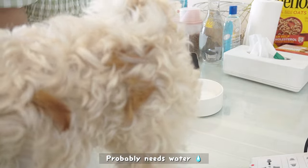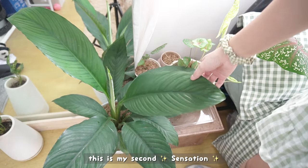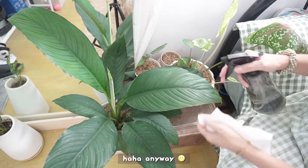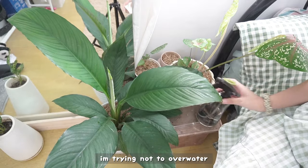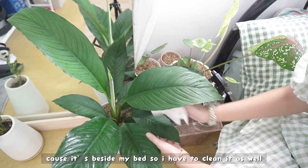First are the plants beside my bed. This is my second sansevieria and I overwatered the first. As you can see, my dress matches my bed. Anyway, since I overwatered my first sansevieria plant, I'm trying to not overwater. So I'm just using a spray bottle and cleaning the leaves because it's beside my bed, so I have to clean it as well.